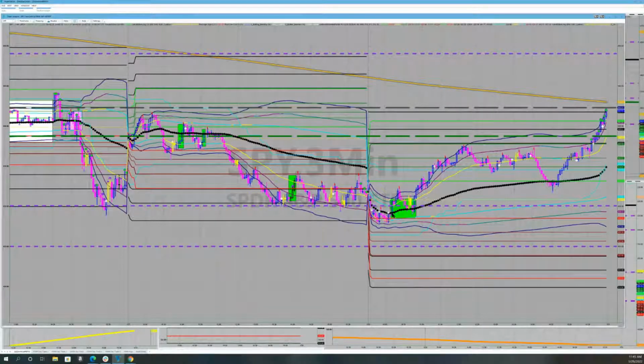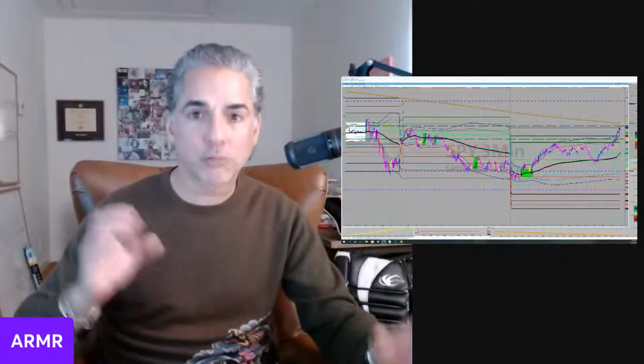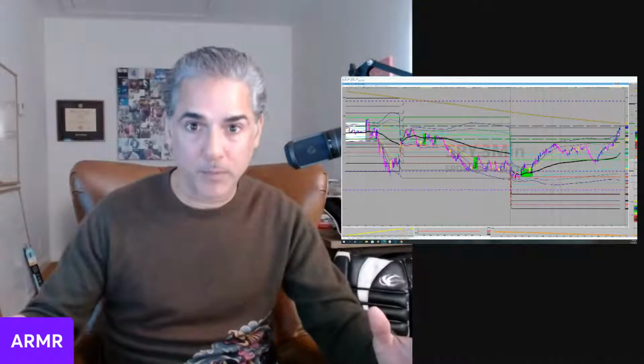So you're breaking above VWAP, spot gamma, and back above the low of the prior 2 days. That is a no-brainer entry point. Write it down. It works every time. Now, when I say it works every time, what I mean is the risk reward is optimal at that point.